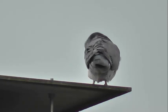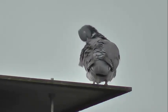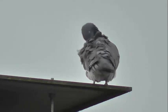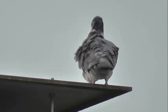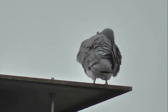So here's our dove sitting on the chimney, and it's obviously busy with cleaning itself. And it was very windy on that day.